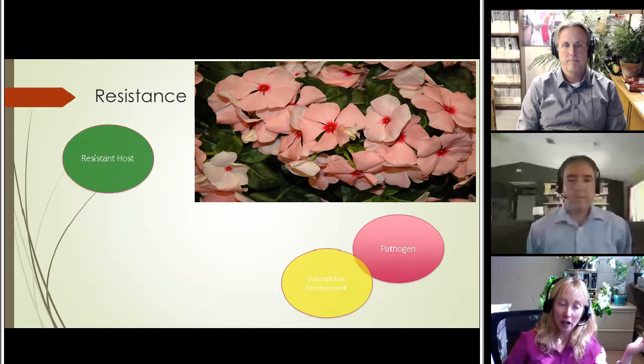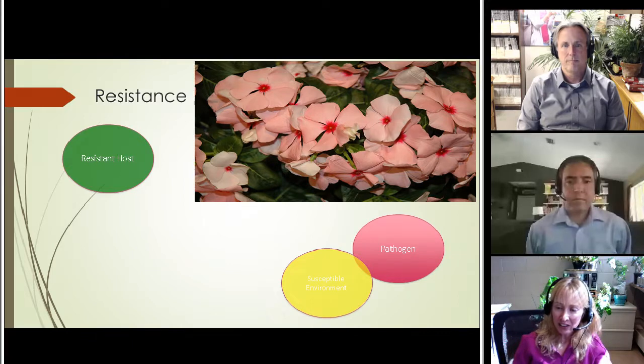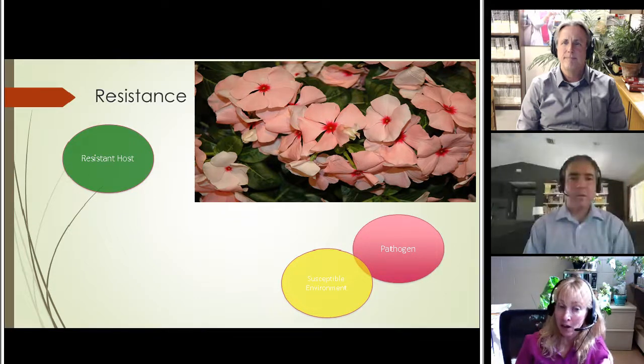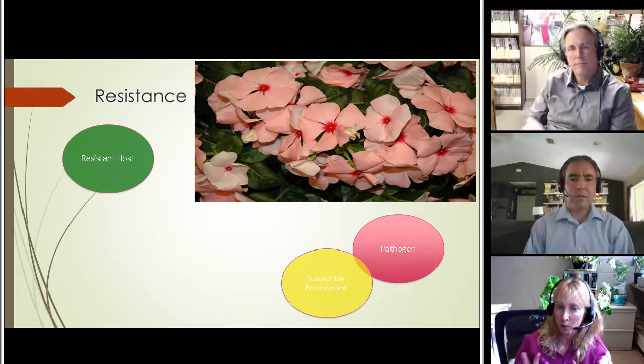So first, we're going to talk about resistance. And like I said, there's not a lot of really, really good resistance. But one of the things that I've found is that plants that have more substance, that are a thicker form, tend to resist Botrytis better than other plants. And here is an example. I actually tried to do a Botrytis trial with one of the corallines of vinca, and they're very robust. And it was very, very hard to get disease.